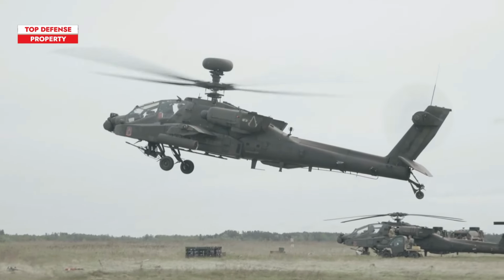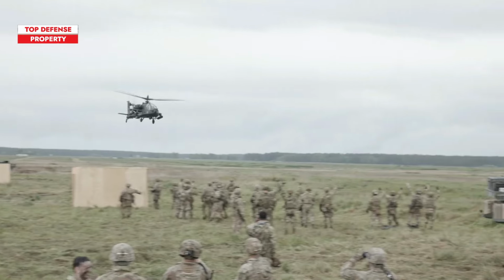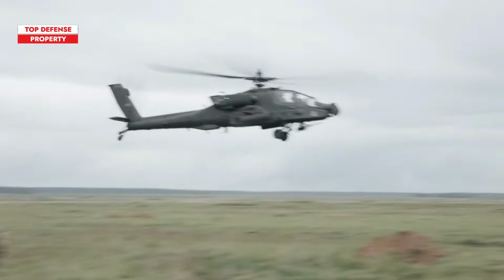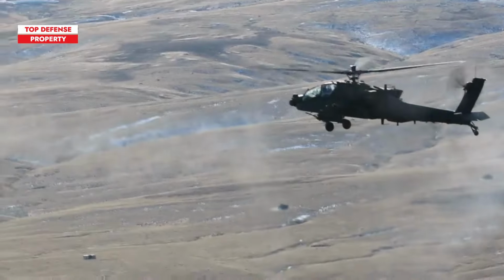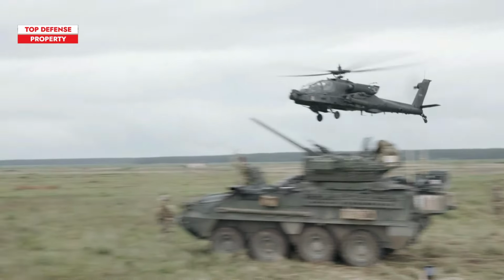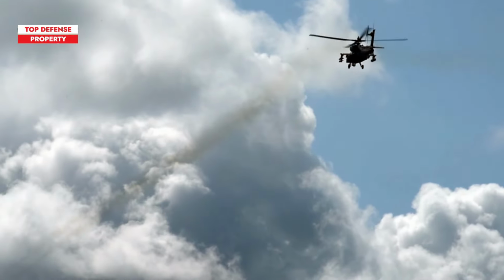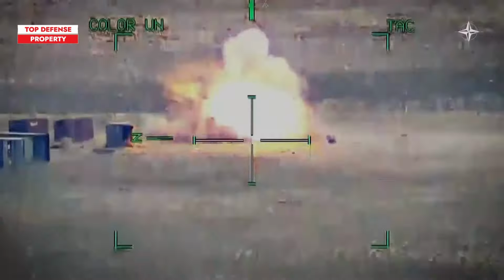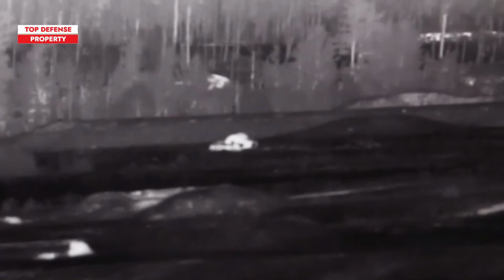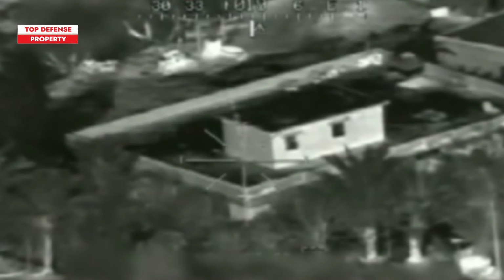Among the arsenal of the U.S. Army, the AH-64 Apache attack helicopter stands out as a powerful symbol of duty, equipped with formidable firepower and heavy armor. Known as an attack helicopter or combat helicopter, it's designed to launch offensive strikes against ground targets, including enemy infantry, military vehicles, armored tanks, weapon positions, radar systems, communication nodes, urban warfare strongholds, and other fortified structures.